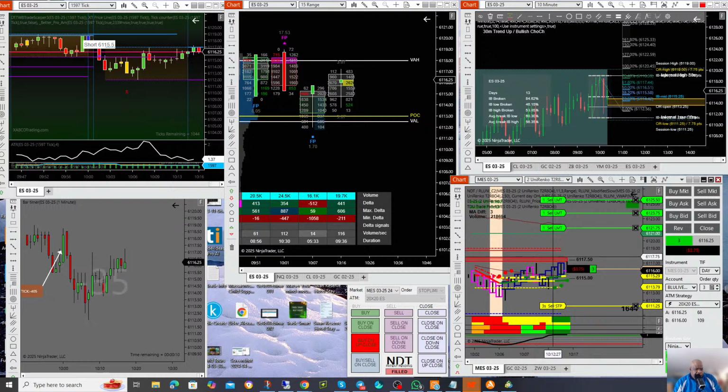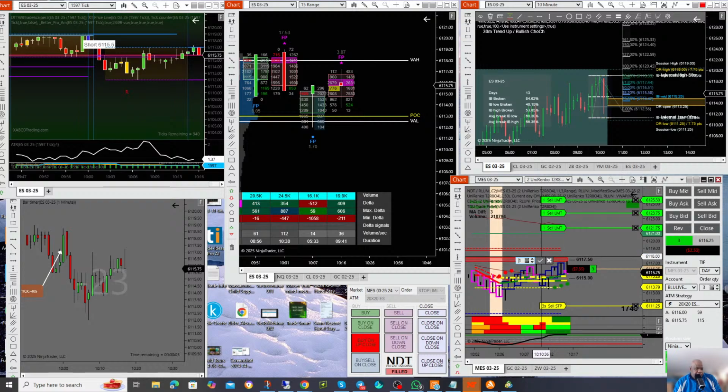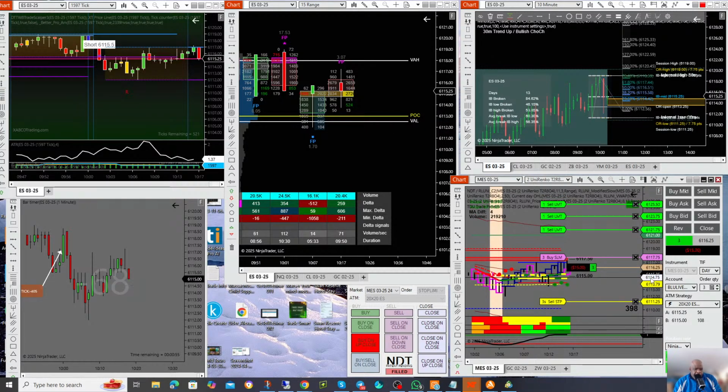What we'll do, if we break this pivot at 17 and a quarter, I want to double my position, but also reduce my risk by half. So now we see the sellers coming in. Anyway, probably not gonna get filled there. But if we do get filled here at 17 and 3/4, I'll double my position, then I'll move my stop tighter.